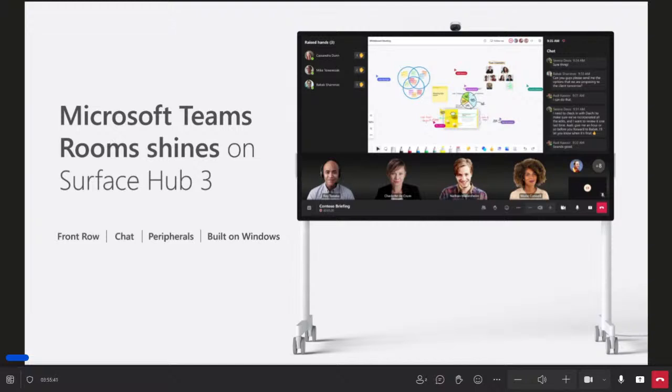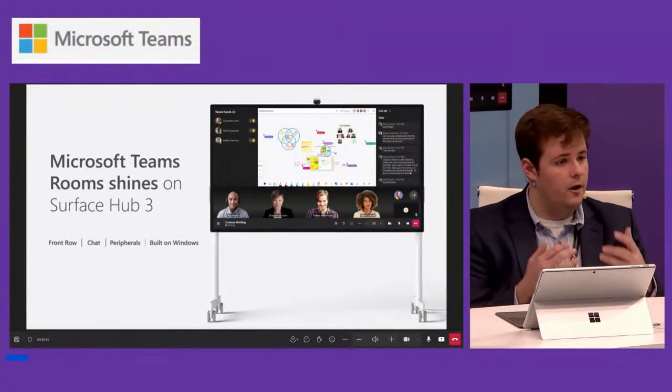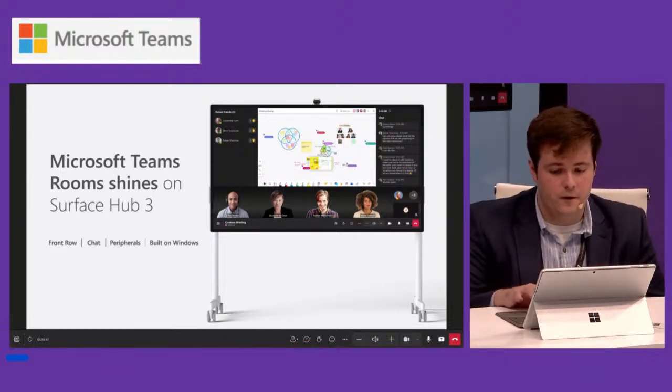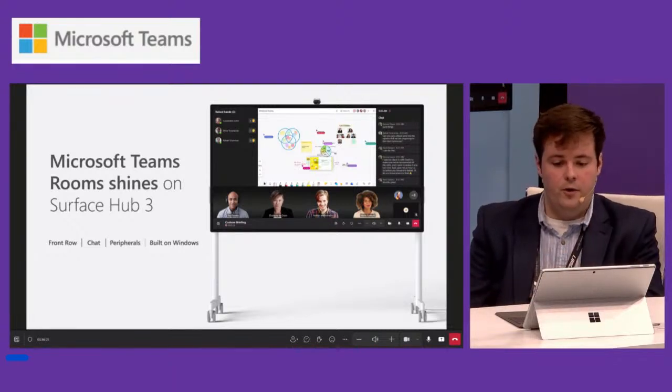Hub 3 also runs on Teams Rooms, which is built on our Windows operating system, and it was the first all-in-one board running Windows. Newest features from Teams Rooms are coming to Hub 3 on day one of their launch, and because of that, we can deliver features and experiences very consistently and create consistent, robust features for the conference room through Teams Rooms.